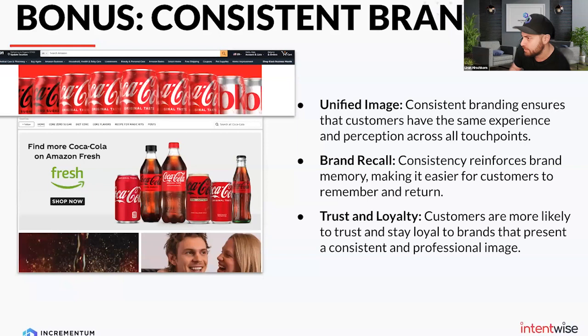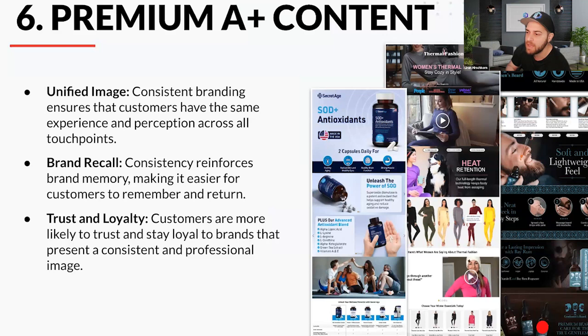Okay, I want to mention premium A+ content. I'd be interested to see how many people have implemented it. A lot of brands seem to be doing this now. These are a few that we've actually done. We changed the brand names on these once we put them out to showcase, so we're not showing our client brand names here, but these are some that we've done, and they're really nice.